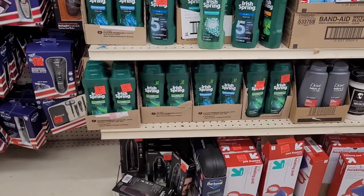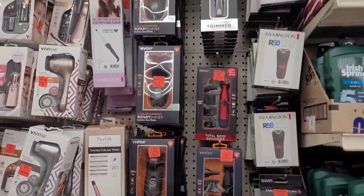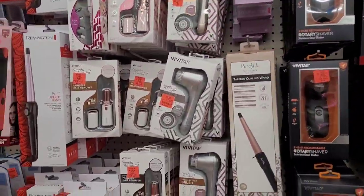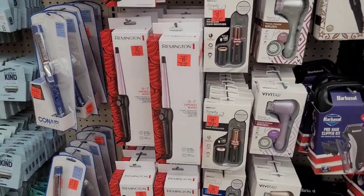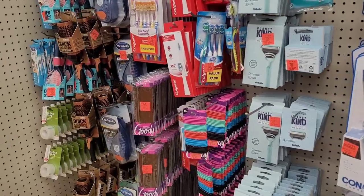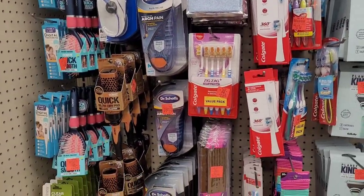Yes, got some Barbasol down here. Clippers. A lot of clippers over here. Got some wands for the women. Hair removers. Curling irons. Toothbrushes. They got a little bit of everything over here on the side, honey.